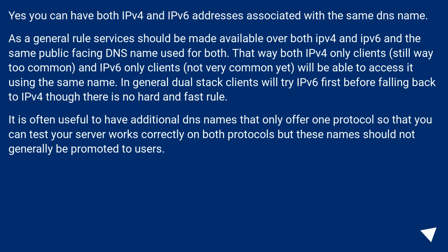Yes, you can have both IPv4 and IPv6 addresses associated with the same DNS name. As a general rule, services should be made available over both IPv4 and IPv6, and the same public-facing DNS name used for both. That way both IPv4 only clients, still way too common, and IPv6 only clients, not very common yet, will be able to access it using the same name.